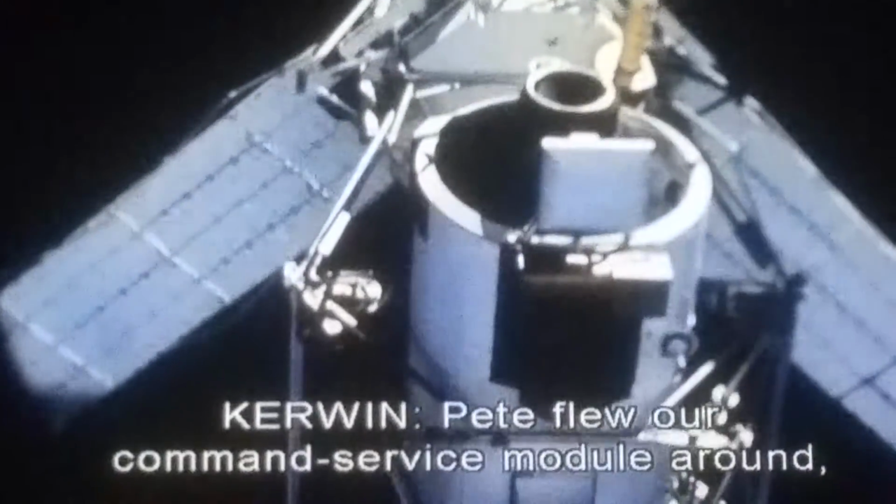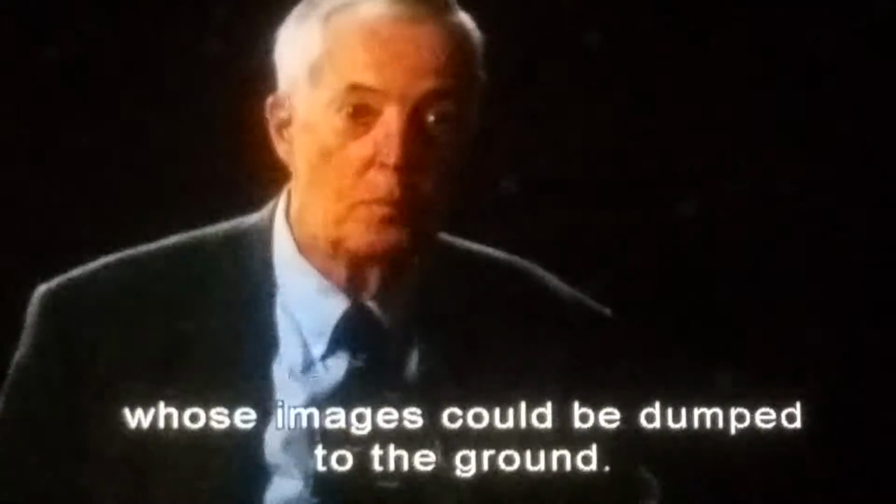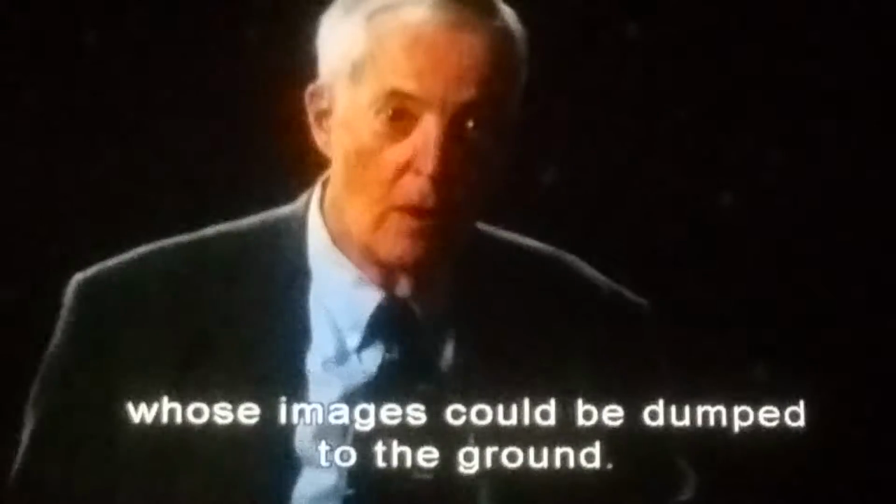8 hours after launch, they rendezvous with Skylab and see the damage close up. Houston is now controlling. Pete flew our command service module around, and we took not only photographs but also television, whose images could be dumped to the ground. And that was priceless because it gave the engineers working on the ground a good look at what was wrong.